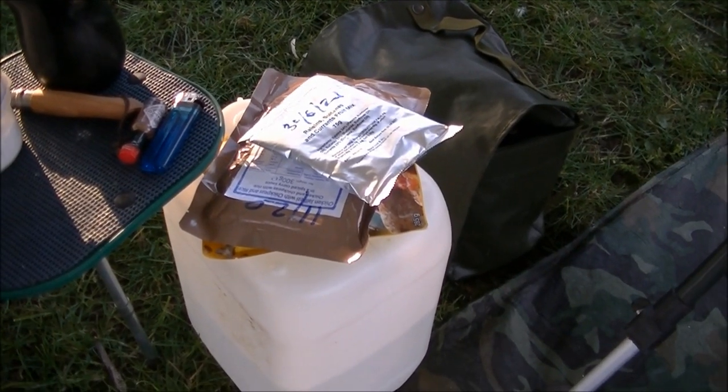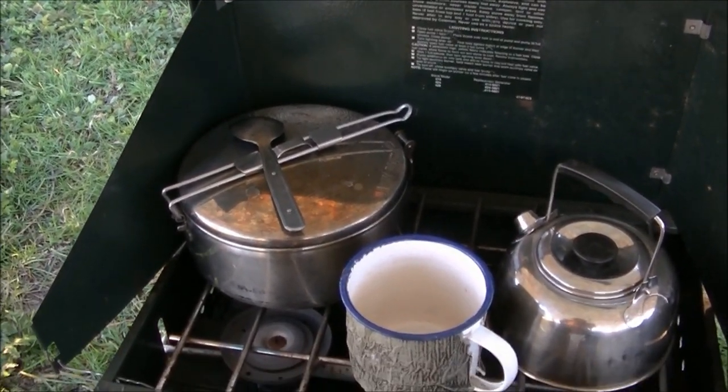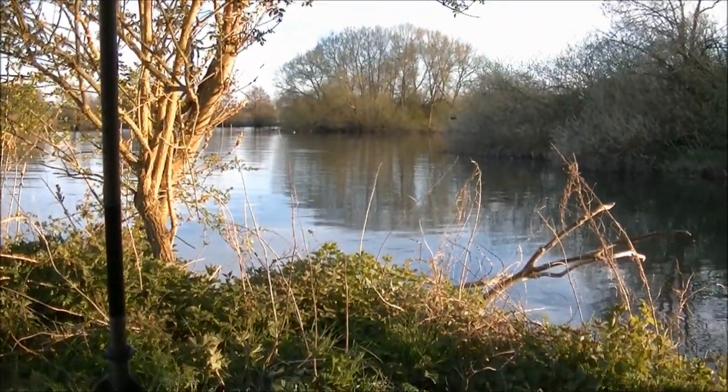So it's not going to be boiling the bag. It's going to be emptying those sachets and heating them up in the saucepan and eating out of the saucepan, which is going to be more convenient, and enjoy the view when I do have that scoff. Yummy.